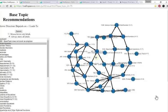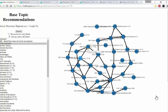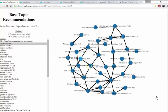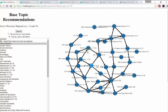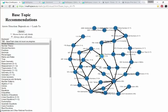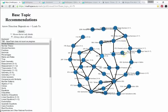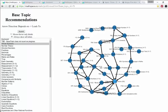We've taken every concept in math, in this case in the topic of whole numbers, and you can see they're connected in a directional network. So Mathspace knows that, for example, once I complete single-digit multiplication, I've got the skills to move on to single-digit division, or more complex multiplication, double-digit, and once I master both of those, I can go on to more complex division. And so we've built a structure which understands all the prerequisite knowledge and how it builds up. And you can see for whole numbers, it all leads to order of operations.